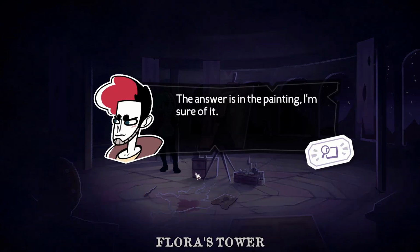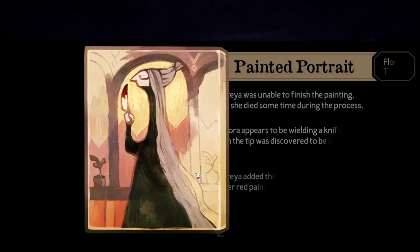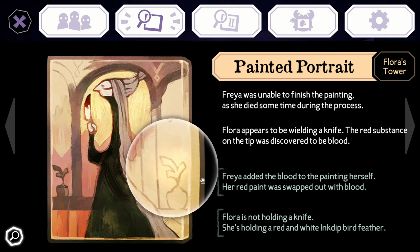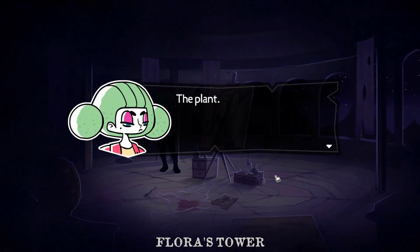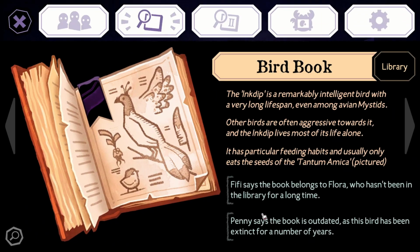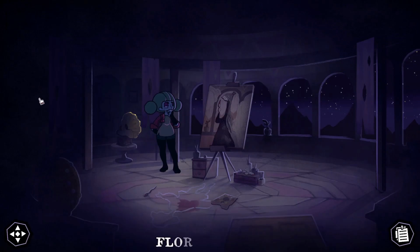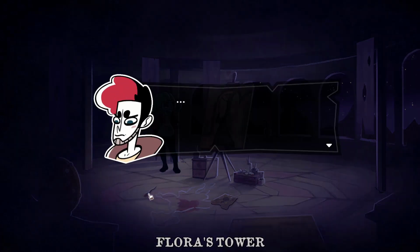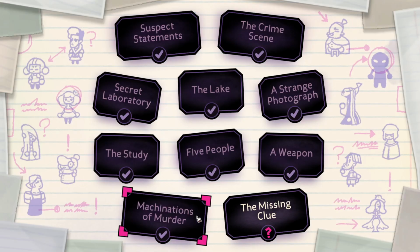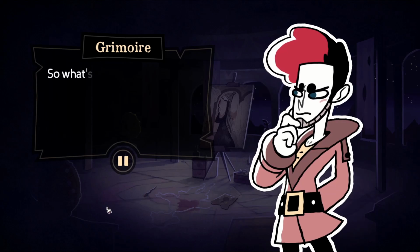The answer is in the painting. I'm sure of it. Wait, is it that there's a second pot that's not there? The plant. It's in the book. What? Look. Oh. And? Freya, did you leave us a clue? Wait. Okay. It was that for some reason. I missed clicking on that one. The missing clue. So what's bothering you?